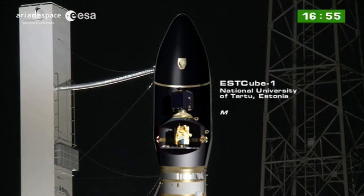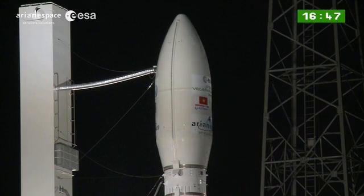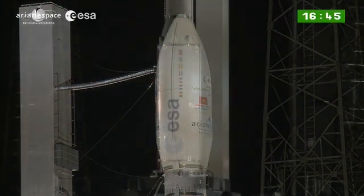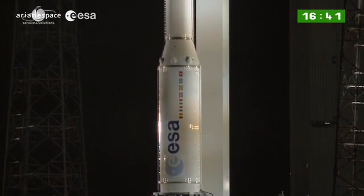And the final passenger, EstCube-1, designed and built by students at the University of Tartu in Estonia, under supervision of the Estonian National Space Office, the nation's first satellite. It'll measure electric forces for use on solar sails.